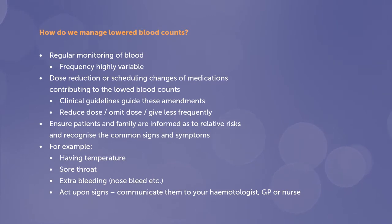We also focus our education to make sure that you're aware of the common signs and symptoms related to lowered blood counts, such as having a temperature, having a sore throat, noticing any extra bleeding or having a nosebleed, etc. And most importantly, as well as recognizing those signs, learning to act upon those signs and communicate them to your GP or your hematologist or nurse.